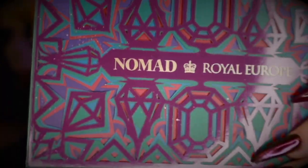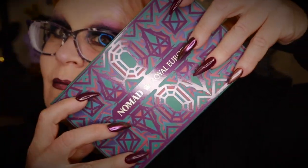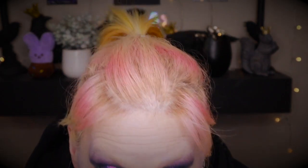Okay, ready for my finished look with the new Nomad Royal Europe palette. Here it is with my glasses. And oh my god, I changed my mind on the lip shade. Let me take my glasses off so you can see this though. So I have a whole multi-chrome menagerie on my face. Here's the look with this palette. I love it. Yeah, it's a lot.